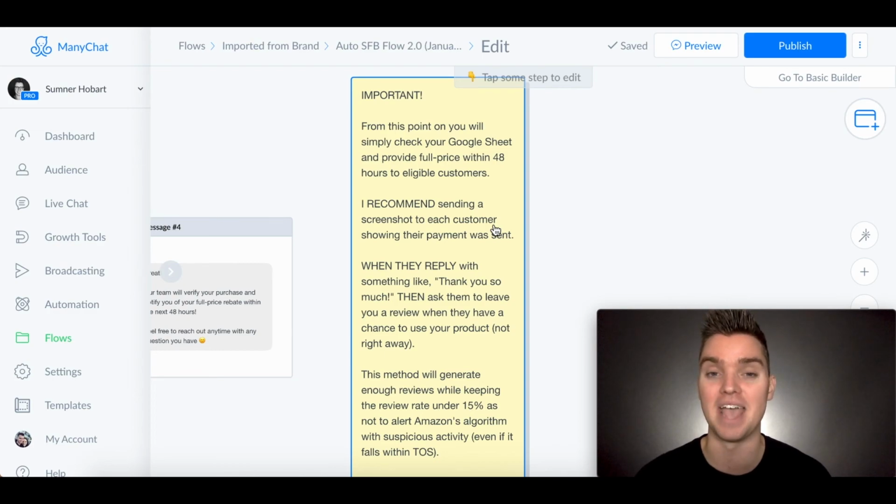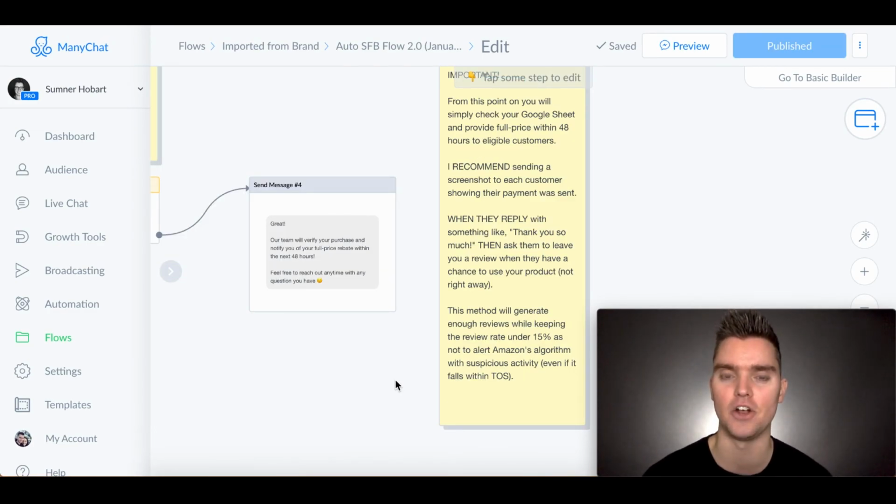But yeah, one last quick thing I wanted to add here is that now you know how I can rank and get sales using full price rebates. But you're probably wondering how I get reviews. Well, here's what I recommend doing, or what I do personally, okay? So what you cannot do according to Amazon's terms of service is give a rebate specifically in return for a review. So basically, here's a rebate, but you only get the rebate if you leave a review.